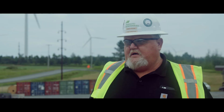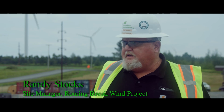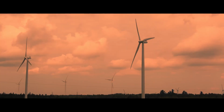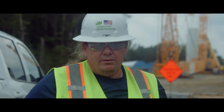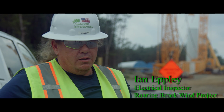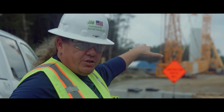I enjoyed working up here in this part of New York. Nice area and a good place to be working. This is our main crane. It takes about a week to 10 days to erect. Now you can see in the background that we've already got the base section already set.